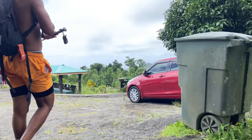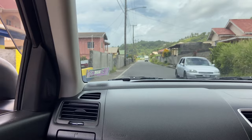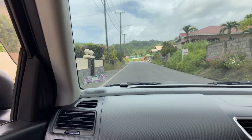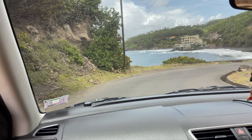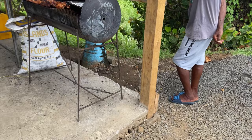Almost at the finish line. Just over 4 hours. There we go. Appreciate you, man. Lava man. Couldn't have done it without him. Let's go get some jerk chicken. I'm starving. Well deserved.